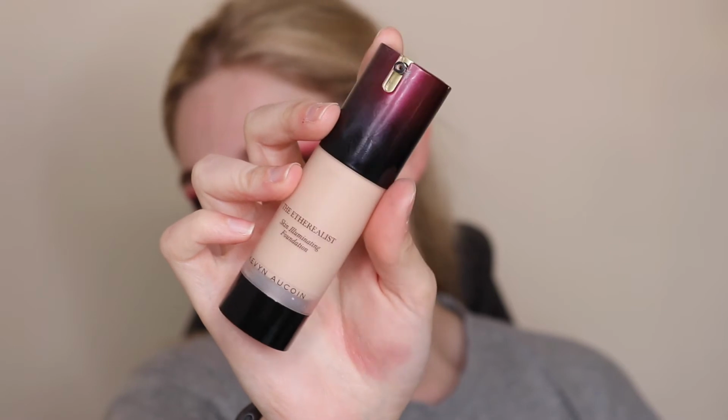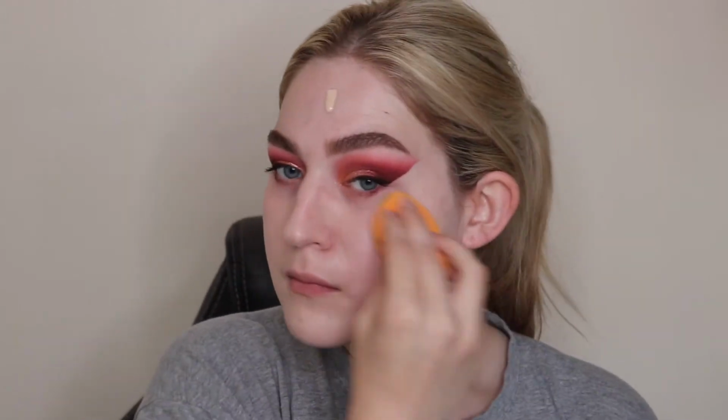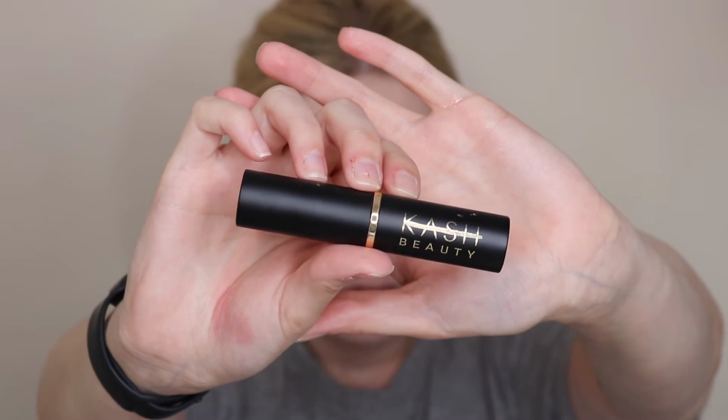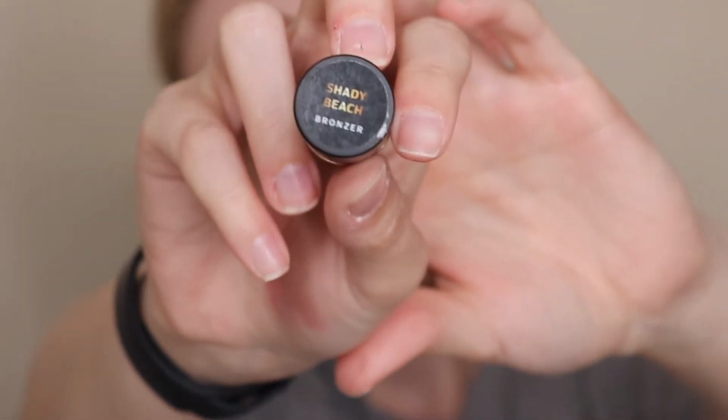But see, Kevyn Aucoin, I think it's the Etherealist. I know how I'm supposed to say it in my head, but when it comes to verbalizing it, I can't pronounce it. It's a little bit on the pricier side because it's Kevyn Aucoin, but if you like a lighter coverage and something that looks really natural and dewy, like your skin but better, that is the foundation, and I really like it.